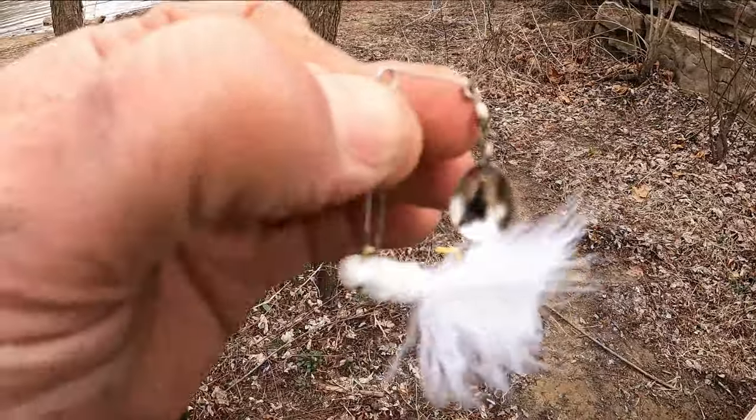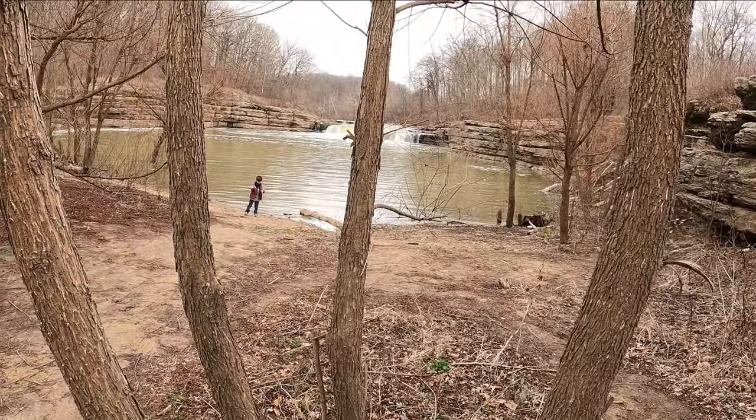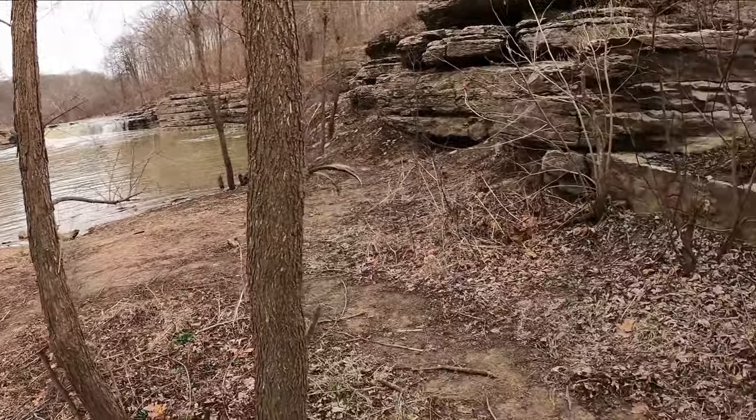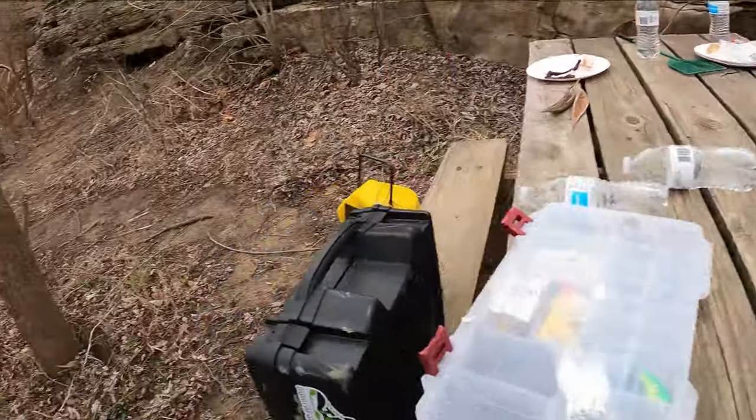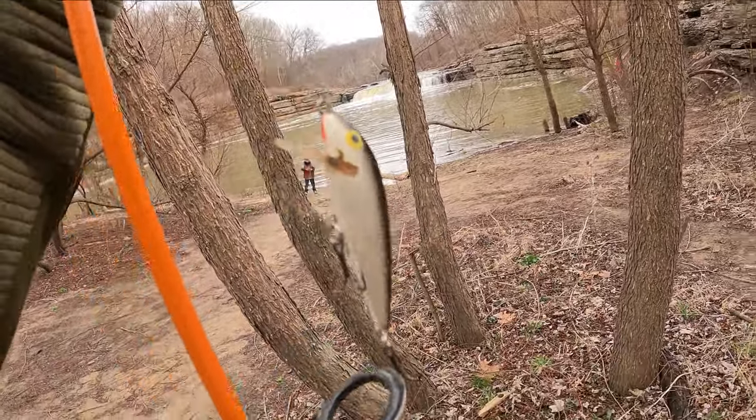All right. Here's my spinner with the crappie jig. We're going to try this in the waterfall. That and my old faithful Rapala. Okay, fun time's over, lunch is over, time to go do some fishing.